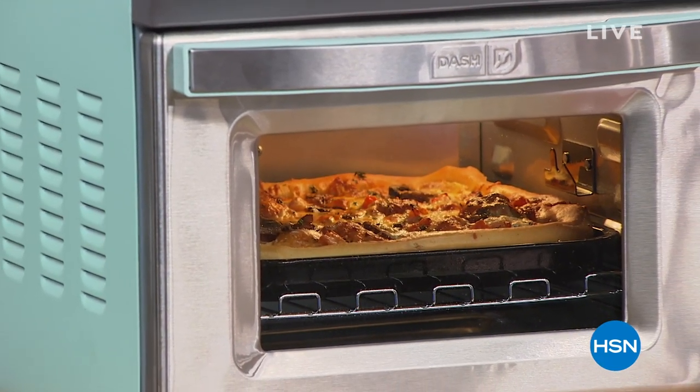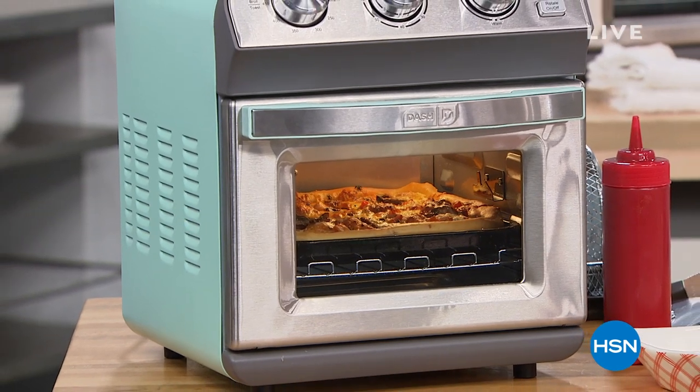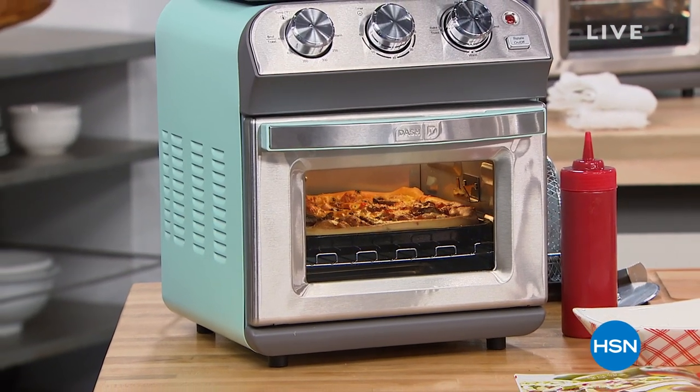Now this is that air fryer oven, unlike anything else out in the market. We have that coming up, but first let's talk about Sunday Fashion Edit. That's on tap for today as well.